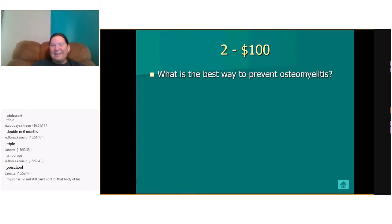The best way to prevent osteomyelitis is to do what with wounds?